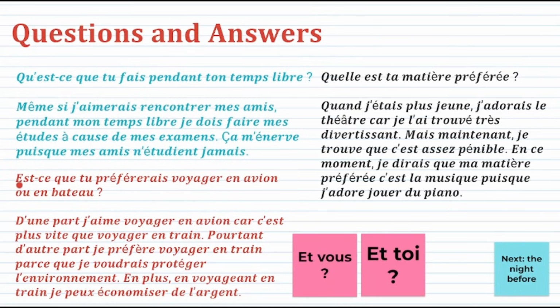So the next question we've got, est-ce que tu préférerais voyager en avion ou en bateau? So we've got the conditional there for préférerais, and that's, would you prefer to travel in a plane or in a boat? So, alors, d'une part, j'aime voyager en avion, car c'est plus vite que voyager en train. Pourtant, d'autre part, je préfère voyager en train parce que je voudrais protéger l'environnement. En plus, en voyageant en train, je peux économiser de l'argent.